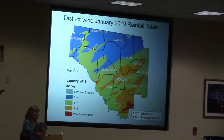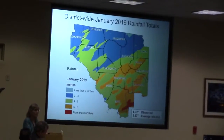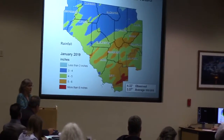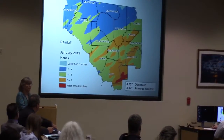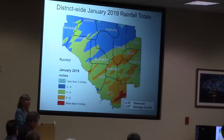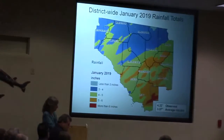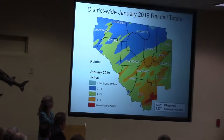District-wide rainfall this month, a very different picture. And this month, most of what I'm going to be emphasizing is groundwater, because that's sort of our real story this month. Last month, of course, it was the very high rainfall. We broke the record for rainfall district-wide in December. And we were really pleased that that didn't happen for January as well. We actually had some areas that had fairly normal rainfall.